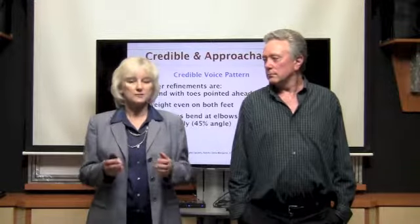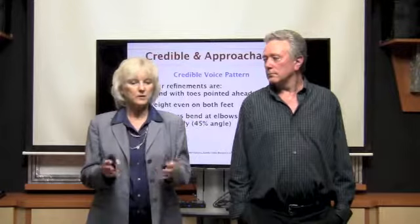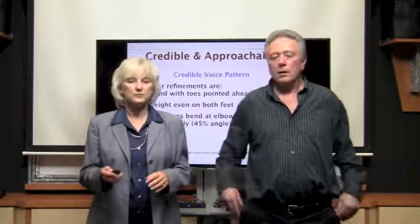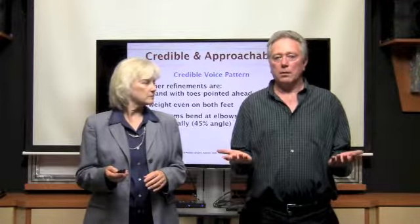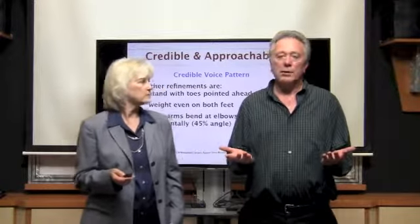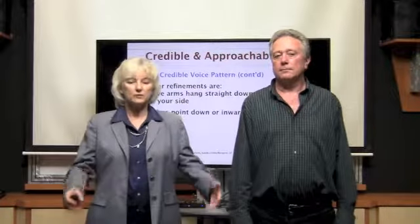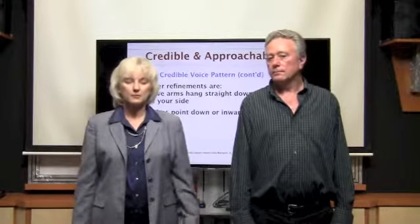And as Al just said, the arms are going to be at the elbow, and the palms can be in or up or down. Either way, there's more flexibility there. This is more approachable than this is. Yes, for sure, palms up is more approachable, even though they're both at 90 degrees. Another refinement is to have hands down.